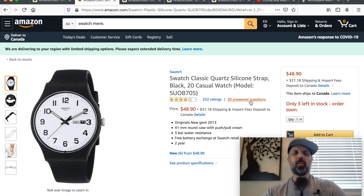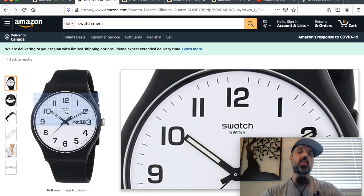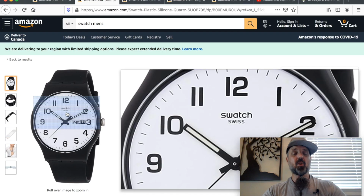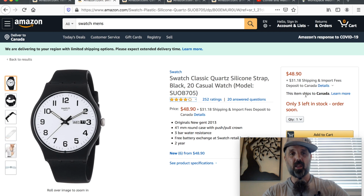Here it is. Do you remember these watches from the 80s and 90s? The rubber watches that we all had. They're still around and they're great watches. Now, first of all, if you don't know Swatch, they are owned by the Swatch Group. And look at this. It says Swiss on it, right there. My first time doing this, so I've got to get that the right way. It says Swiss. This is a Swiss-made watch. $48 and 90 cents. So it comes in under the 50 bucks.